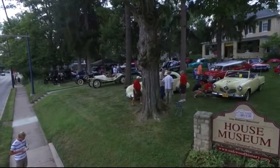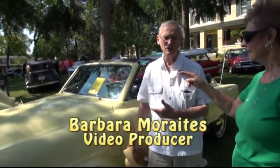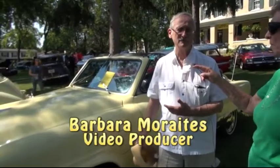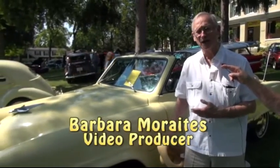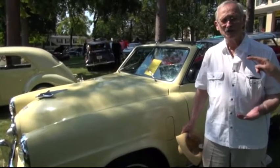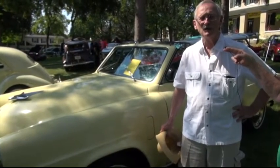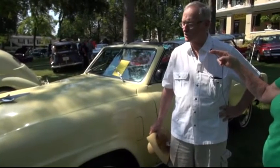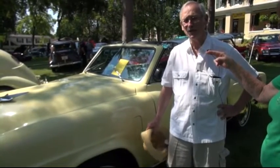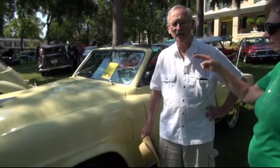Yeah, this is a 1951 Studebaker Champion. It's a 6-cylinder manual shift with overdrive. It was assembled in Hamilton, Ontario, Canada, which is unusual because most of the Studebakers were made in South Bend, Indiana. But they did kit a few cars, and they did assemble this convertible back in '51 in Canada.